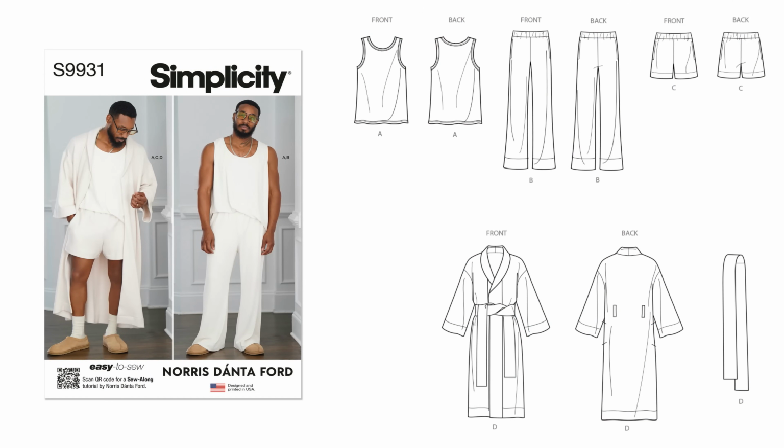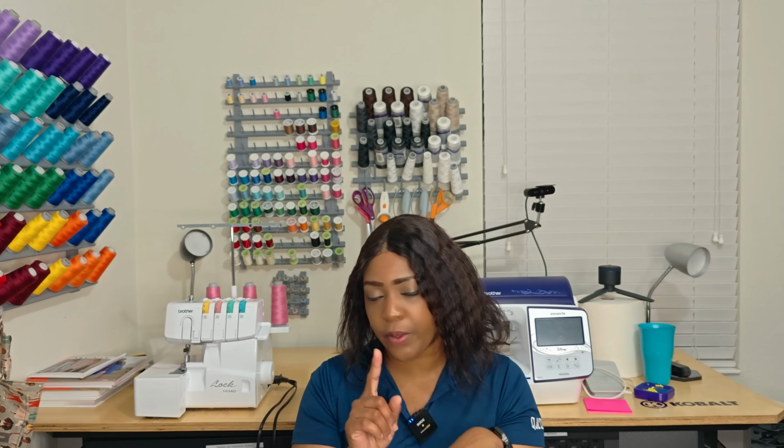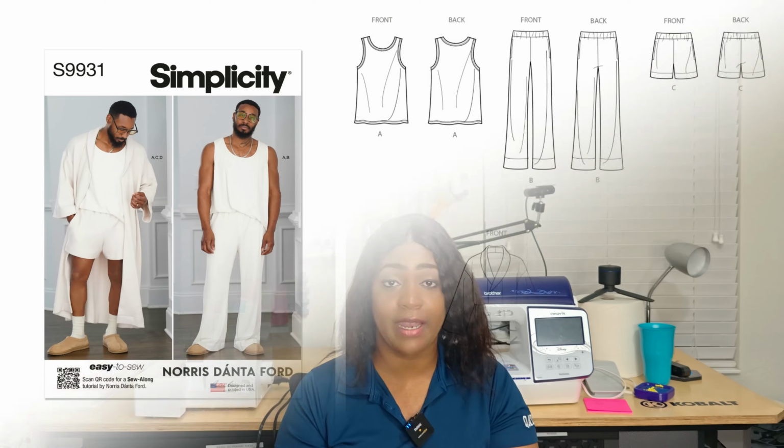So the next pattern is a Norris Ford pattern. Also another loungewear piece that you can put in that loungewear collection if you've been keeping up with the patterns that I told you about. It's a Norris Ford pattern. I will definitely be passing on this one because, I mean, it's a robe, tank, and a pair of pants or shorts. Now, this is a whole wardrobe, but for me, I don't work from home. And of course, my husband's not going to wear it, right? So with that being said, I'm going to skip out on this one, but this one you can use knits for this pattern. All right, let's go ahead and get into it.